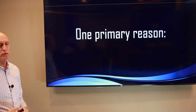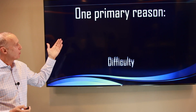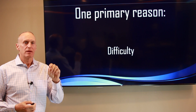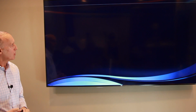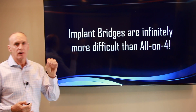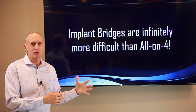So we're back to the intention of the presentation, and that is to talk about why implant bridges are so rare and almost literally impossible to find, the difficulty. So I want to contrast, well, I'll make the statement first. They are infinitely more difficult to do well than All-On-4. And I hope that in the next few minutes I'll show you why.